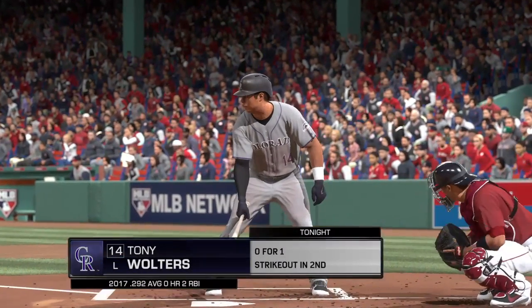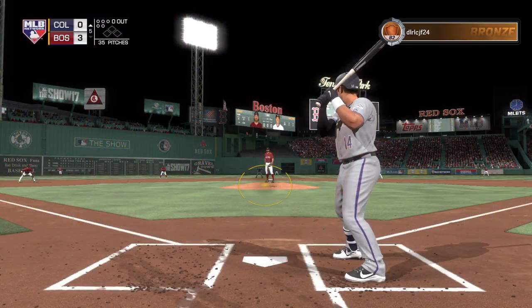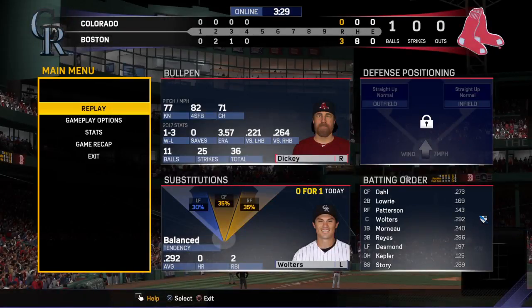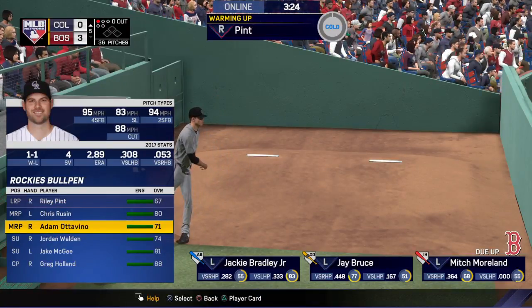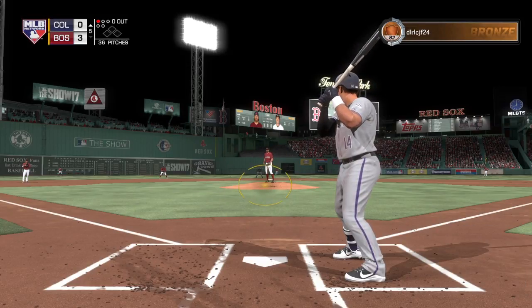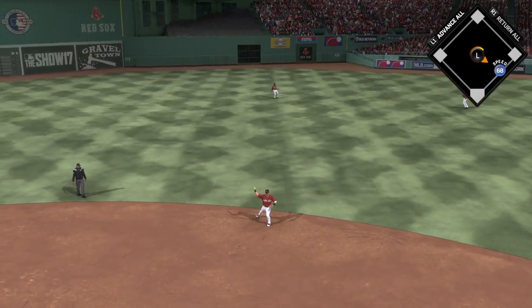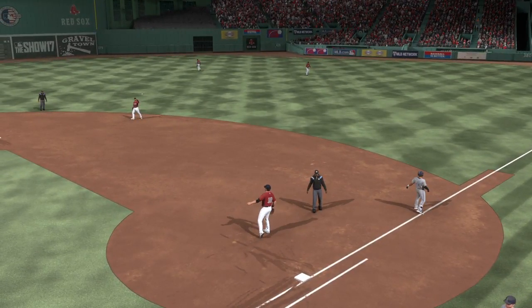That'll bring up Tony Walters. He's 0 for 1 thus far. The catcher, number 14. Into the windup and the pitch. And a dangerous knuckleball. Grounded back up the middle. There is Pedroia. And the 5th inning will start with a ground out, 1 away.